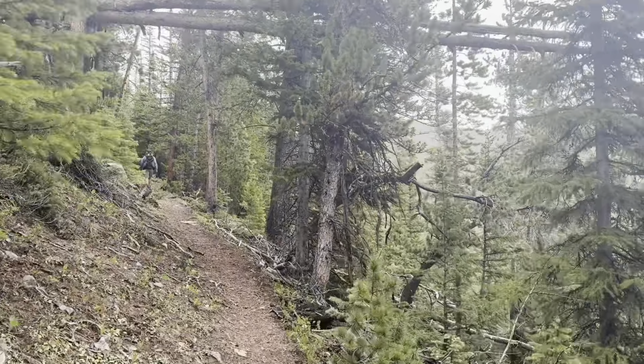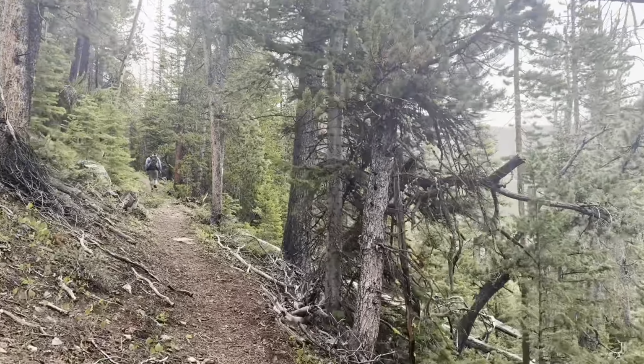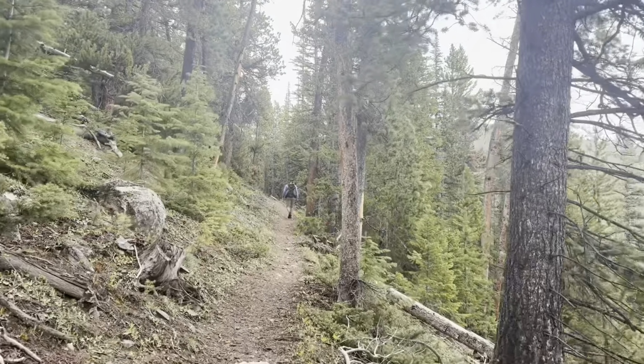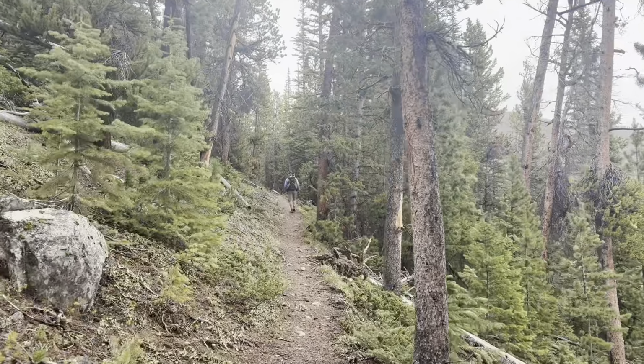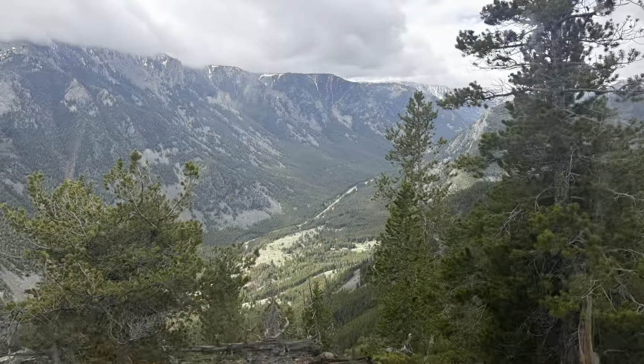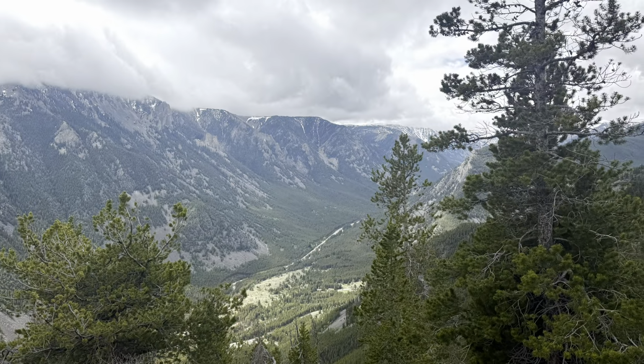Up about 1,700 feet at this point. Still, the trail is super nice. Going through trees here. Take a little break here. We're at about 8,800 feet right now, so we got probably another 2,000 feet to go to get all the way up.